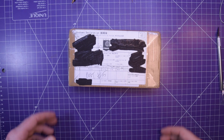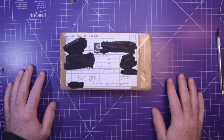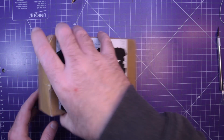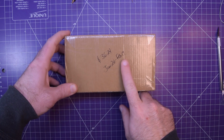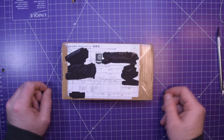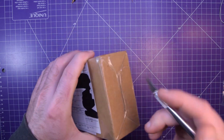Now I have it. Speaking of things that I should have bought ages ago and don't know why I haven't, is this one here. It says Pliers. And this was $36.24. January 26th purchased, February 19th received. Yeah, I guess I'm getting a little bit more comfortable spending larger dollar amounts on AliExpress.